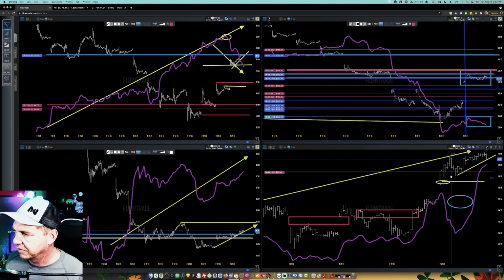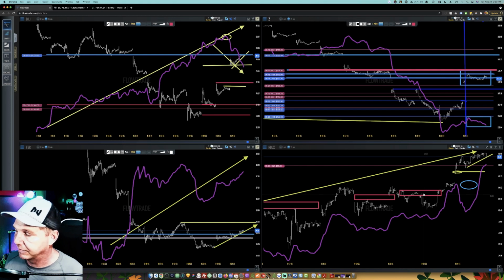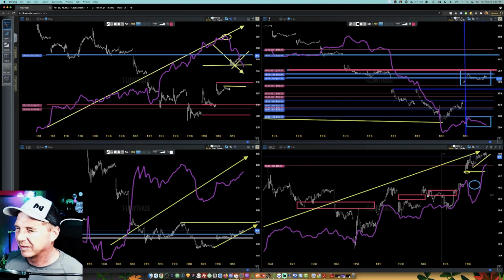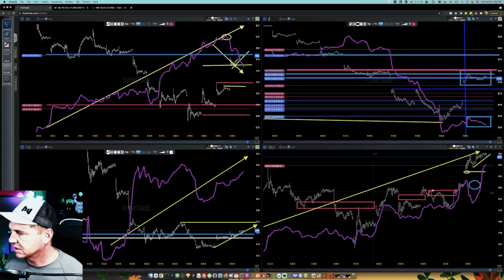So the divergence played out here, right? This divergence started here, and it played out here. So divergence must always play out. Keep that in mind. It can take 2 days, 2 weeks, 2 months, 2 years, but, well, maybe not 2 years. It's usually within 2 weeks. Sometimes a month. It just depends on the stock. I haven't really seen it take more than a couple weeks. So divergence played out. Algo's trading with price action.